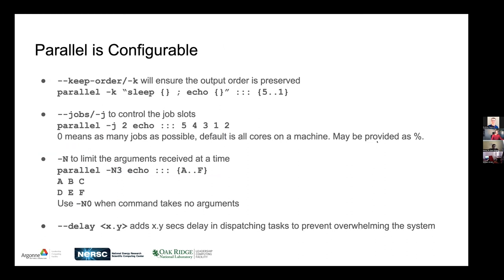So as I mentioned earlier, parallel is highly configurable. There are several flags that are available. I will quickly go through these features, and I also want to say that this is not an exhaustive list. There are so many more flags available to configure parallel the way you would want to run it.